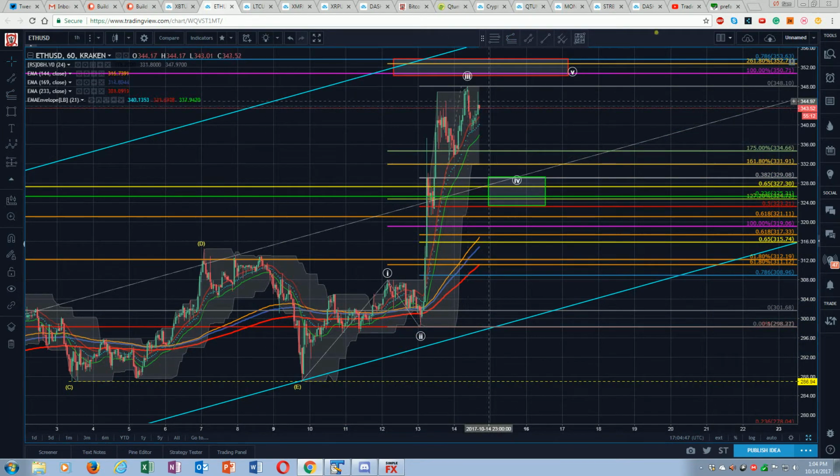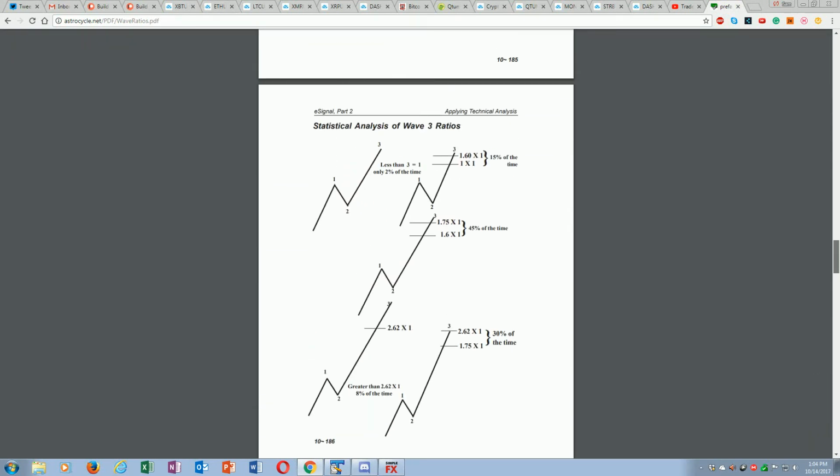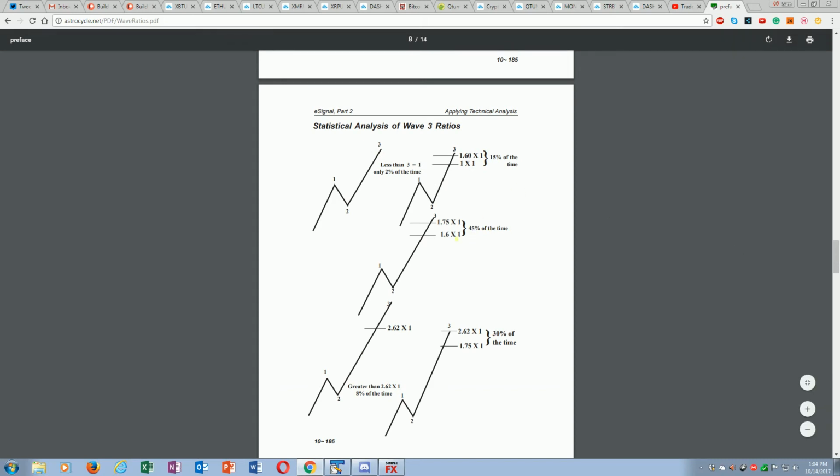Now, we can go back to our reference, right? We can look at our third wave projections and look at the statistical data here. We can see that 45% of the time, the market will push in a third wave between 1.618 and 1.75. That's the majority. 30% of the time, it will go between the 1.75 and the 2.62. So we get 75% of the time the market going at least to the 1.618. So it would make sense for us to identify the 1.618, the 1.75 and the 2.62. Those are likely targets for a strong impulse move like we're getting.